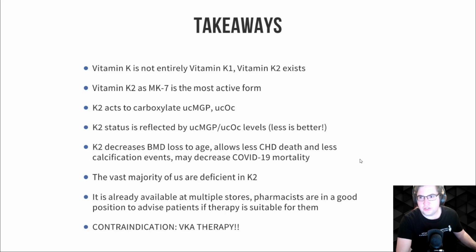So, to recap the session, what are the takeaways? Vitamin K is not entirely vitamin K1. Vitamin K2 exists. Vitamin K2 as MK7 is the most active form. K2 acts to carboxylate UCMGP and UCOC. K2 status is reflected by UCMGP levels and UCOC levels. And remember, less is better. K2 decreases bone mineral density loss due to age. It allows less cardiovascular death and fewer calcification events. Remember, the serious calcification events, but not the moderate ones. And it may decrease COVID-19 mortality.